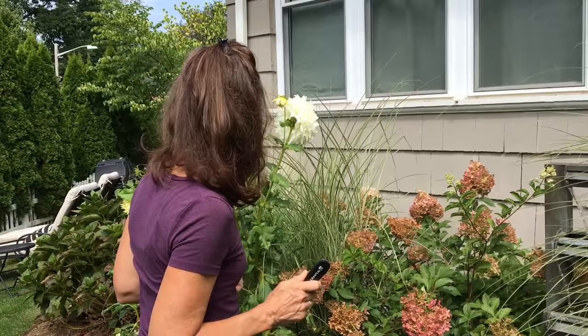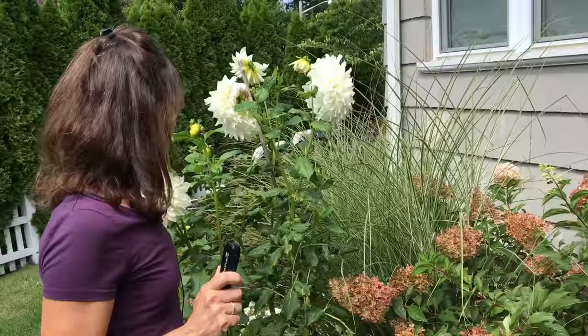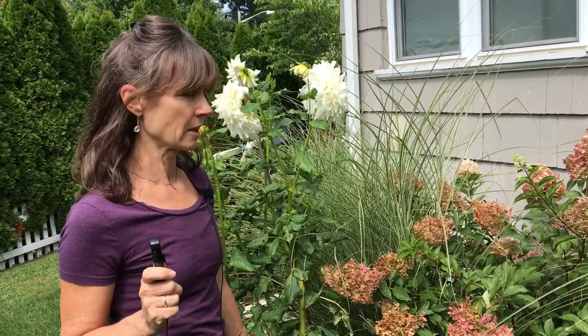Another reason we needed peace in the midst of noise. And this is a beautiful panicle hydrangea. I forget the name of it, but it turned pink, so that's okay. But it's going to be moved over to the corner, I think. But I love it. This is the first year I've had it.